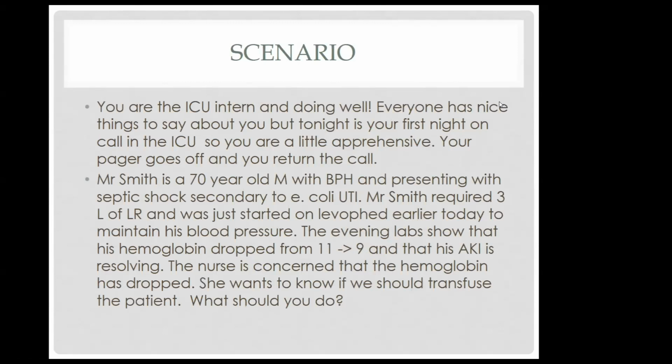So let's start off with the most important thing you're going to deal with in medicine, which is probably sepsis. In honor of our interns, I'm going to talk a little bit about an intern in the ICU. So you are an ICU intern. You are doing well. Everyone has nice things to say about you, but tonight is your first night on call in the ICU, and so you're a little apprehensive.